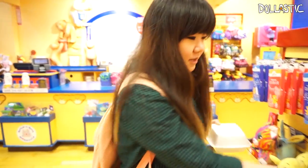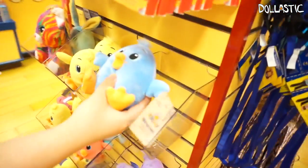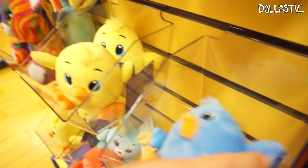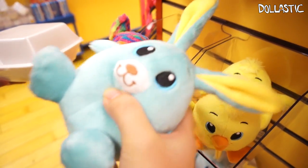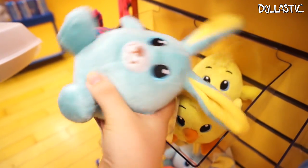So I guess the little bunnies are way more popular than the little chicks, because we saw a lot of chicks in the Easter corner, but not a lot of little bunnies, but they do have little bunnies here. I don't think they had the little chicks in this color, so maybe they did do all the colors of the rainbow, but with a mix of chicks and bunnies.